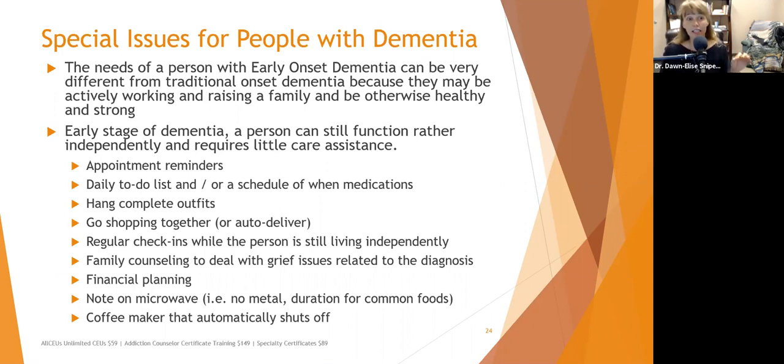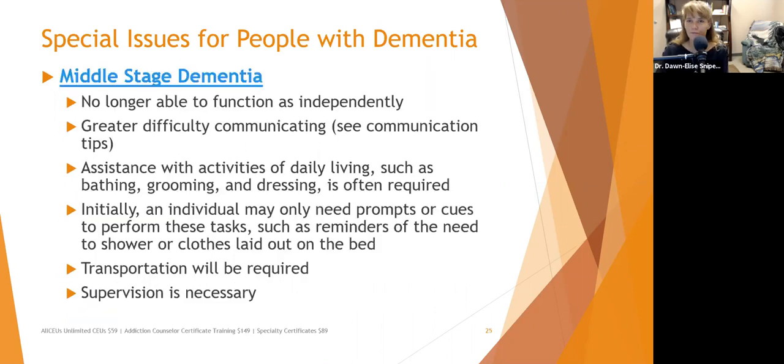Financial planning needs and legal planning both need to start happening at this time while the person with the dementia diagnosis is still cognitively able to make the decisions that he or she needs to. Other things you may need to do include putting notes on the microwave to remind the person not to put any metal things in there, no silverware, or the duration to put into the microwave to cook common food so they don't get things scalding hot. And coffee makers and other appliances, if you can find them, that automatically shut off so the person doesn't have to remember to shut those things off, can be helpful for increasing the period of time that the person can live independently.